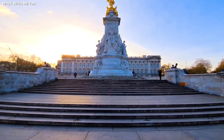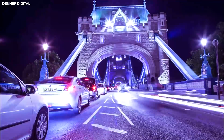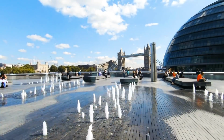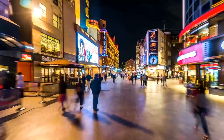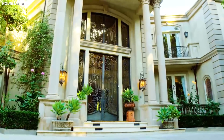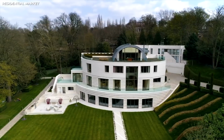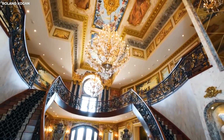Today we're gonna head to one of the most vibrant and downright important cities in the world. A place that might not always be for the faint of heart or the lightest of wallets, London. One of the world-leading cities in business, commerce, and of course, luxury. It's no surprise that somewhere like London has attracted several rich and famous people from around the world. It's also attracted some incredibly expensive and luxurious homes as well.